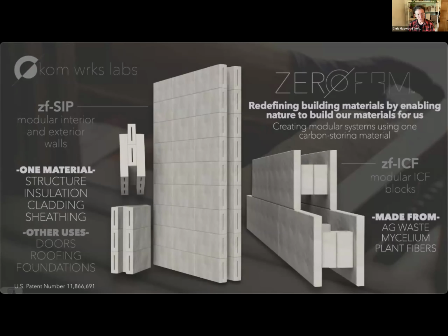And so, right away, I could see so many uses for this in the built environment, whether it's structural insulated panels, where the mycelium is both the structure and the insulation in the panel, interior wall partitions, ICF blocks, dividing partitions for interior walls, door slabs. The list of potential uses went on and on in my head from the minute I touched this material.